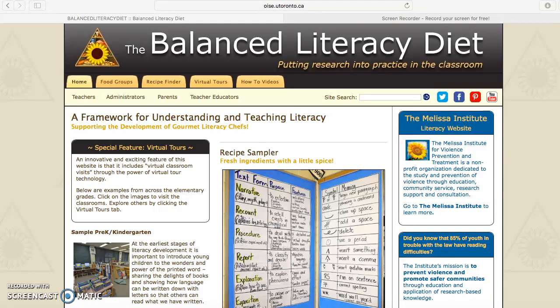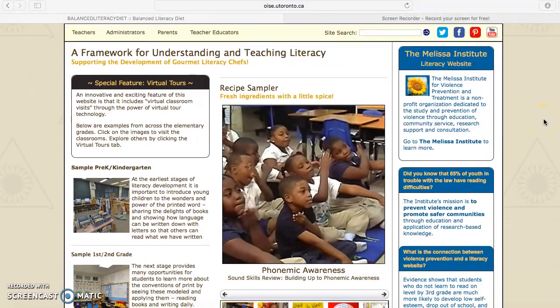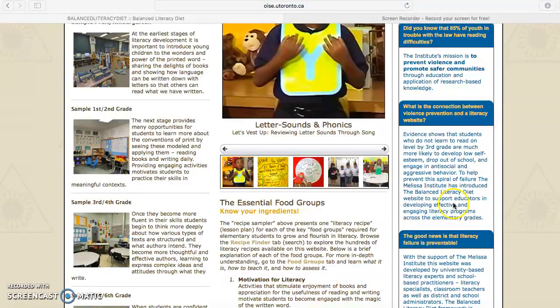Hi there. Today we're looking at how the Balanced Literacy Diet can be used as a tool by teachers to help with those struggling readers. The Balanced Literacy Diet is a website to support educators in developing effective and engaging literacy programs.